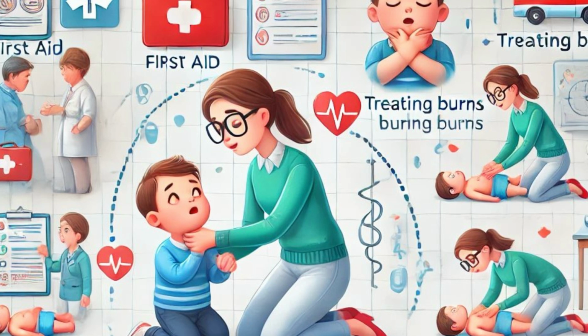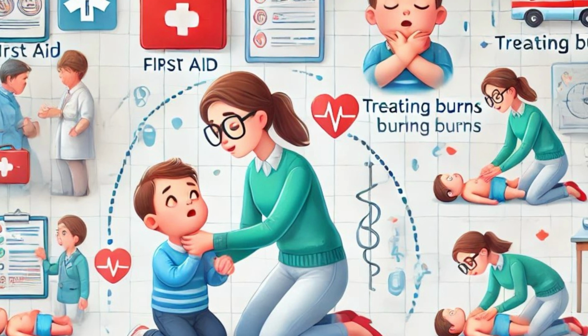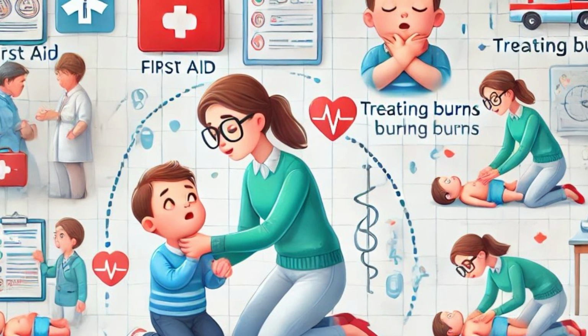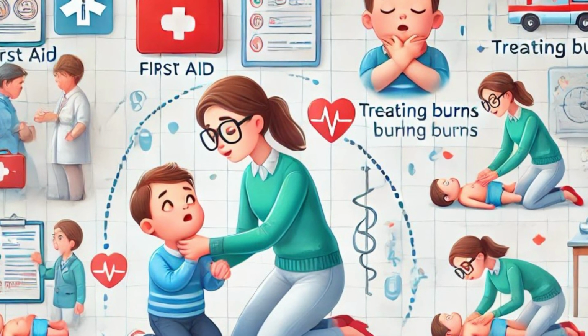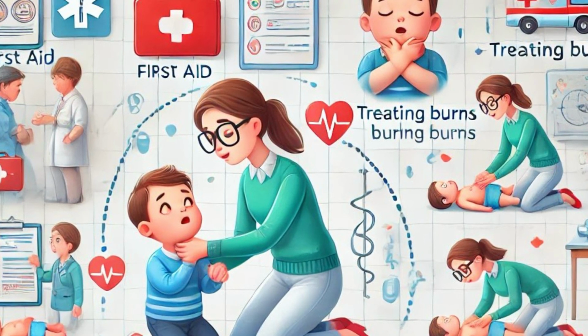Febrile seizures are convulsions that can occur when a young child has a high fever. They can be alarming to witness, but are typically harmless. So what should we do if a child experiences a febrile seizure? The most important thing is to maintain your composure. Move any objects away from the child to prevent injury, and gently position them on their side to ensure a clear airway.